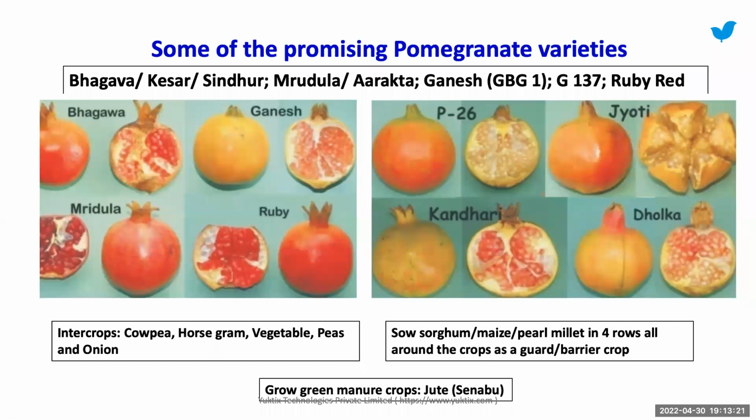Yes, definitely, sir. Because cowpea, horse gram, and peas are all nitrogen-rich legume crops. So they add nitrogen to the soil. Most of the crops, for example cereal crops, take nitrogen from the soil, whereas legume crops add nitrogen to the soil. So these crops have to be grown in the rainy season, particularly in the rainy season.